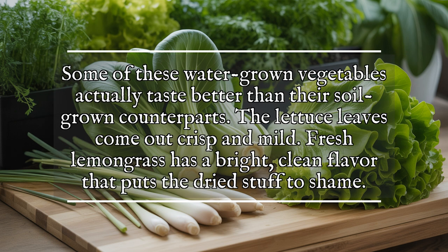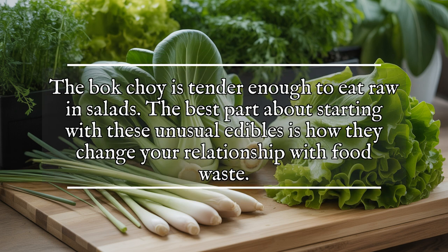Some of these water-grown vegetables actually taste better than their soil-grown counterparts. The lettuce leaves come out crisp and mild. Fresh lemongrass has a bright, clean flavor that puts the dried stuff to shame. The bok choy is tender enough to eat raw in salads.